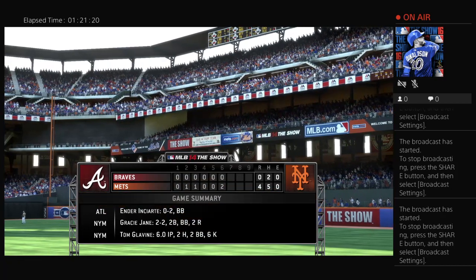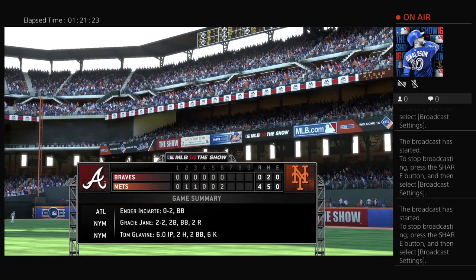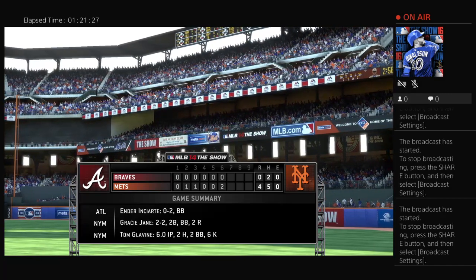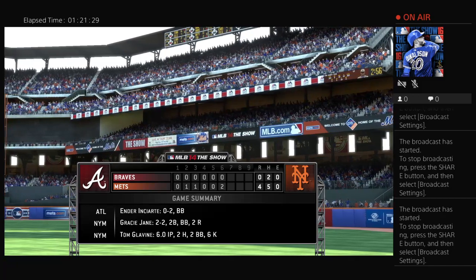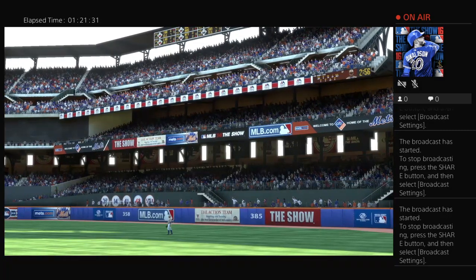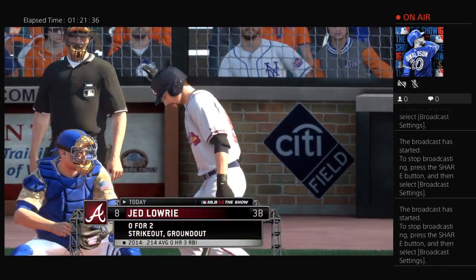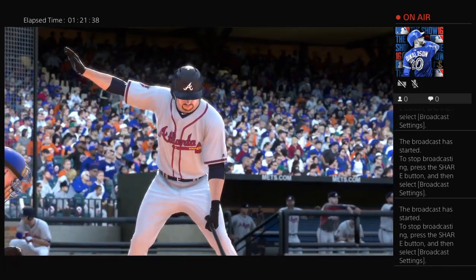Welcome back to Citi Field in Flushing. Getting set for the 7th inning now with the Mets out on top. But first, let's check out the game summary through the first 6 innings of baseball. Jed Lowry will lead it off here in the top of inning number 7.